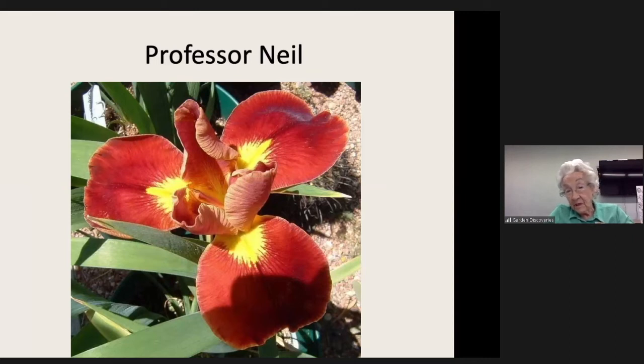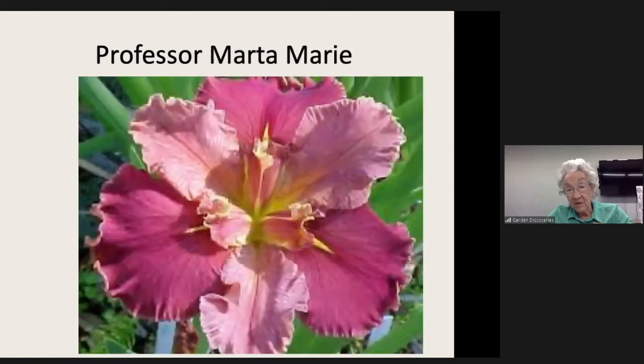Professor Neal is everybody's favorite. Merchweiler said that he named it Neal for Neal Olenwald, who actually lives in Baton Rouge also. It's rust colored on the thing, and his signal is round. And Professor Jim, that I don't have a picture of, has a pointed signal, and it is basically the same color. That's a tetraploid.